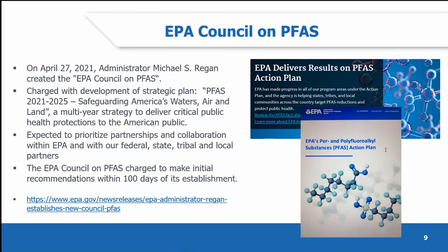So under the last administration, we had the EPA PFAS Action Plan, and moving forward, we'll have this 21-25 waters, air, and land multi-year strategy. This strategy is expected to prioritize partnerships and collaboration within EPA and our federal, state, tribal, and local partners. So the agency is committed to that.